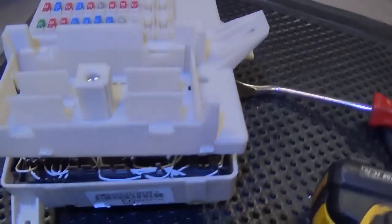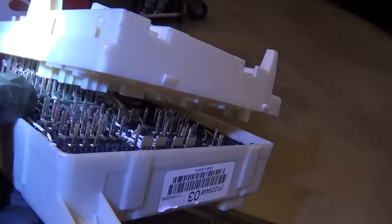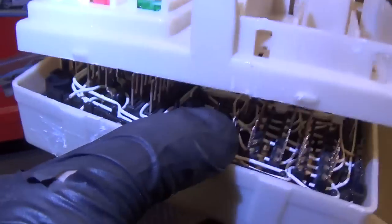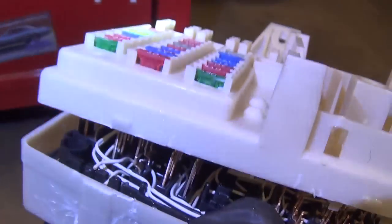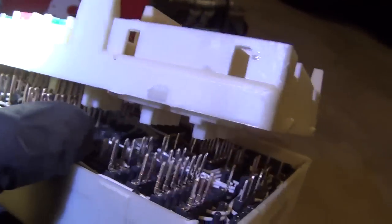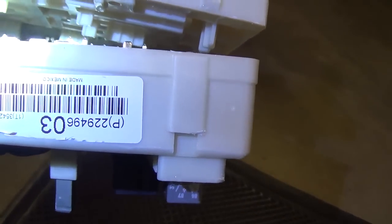I don't think this fuse box is meant to be taken apart. I really hope I can get all these pins back in there, because if I can't, then this truck is not going anywhere. But there is a lot of water in there, so we can at least blow it out and do our controlled experiment of shorting those pins.